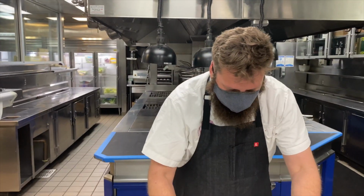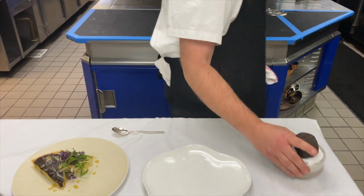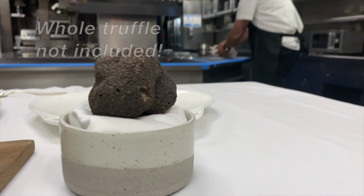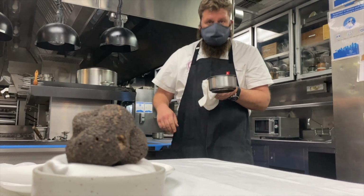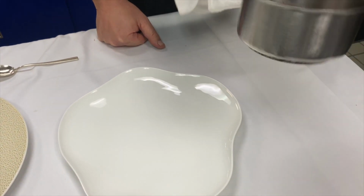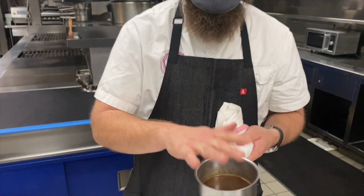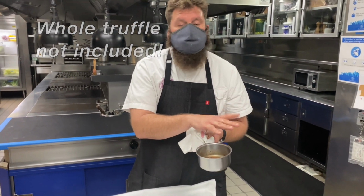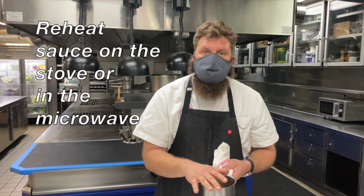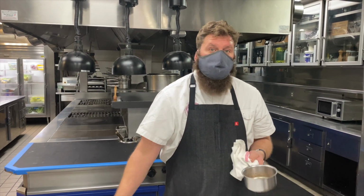So here we go, here's our plate. There's a big, beautiful black truffle. And then, I also have this lovely duck sauce that we finished with port wine. And there's black truffle in there, of course. And this, you can either put it in a saucepan and just gently heat it on your stove. Don't boil it, just bring it to temperature. That's all you gotta do. Or if you like, pop it in the microwave with the cauliflower puree. I won't be mad at you.